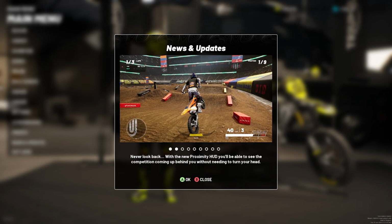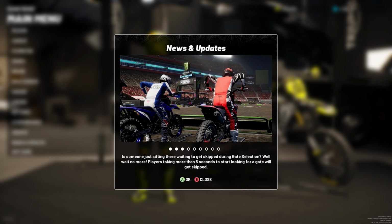We'll play those today. They have a new proximity HUD, so it shows where people are in proximity to you on the track. You can see it on the screen. There's a little indicator that shows 14 feet behind you. It shows you to your left or to your right, which is obviously great for online play.